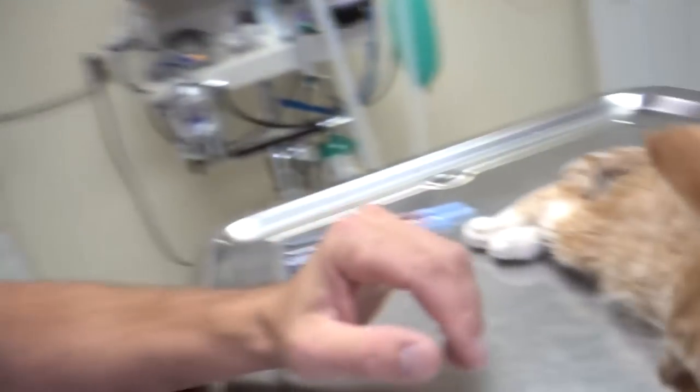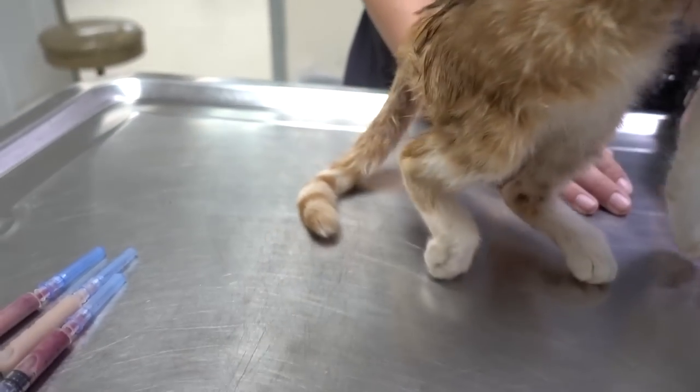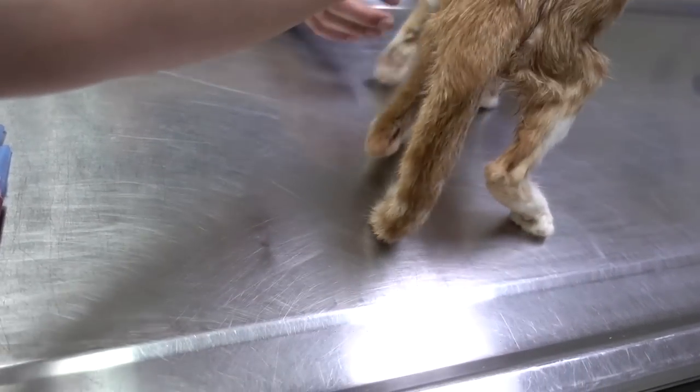The story was he was attacked by another cat, a feral cat. He was just an outside kitten, and he was attacked by another male cat, and someone found him and took him to a vet, and they got him treated. He had a little abscess, but they treated it, and he got better. And then all of a sudden, he went paralyzed in his back end. So you can see that he is not normal back there.